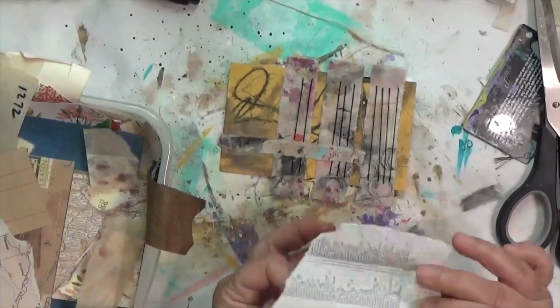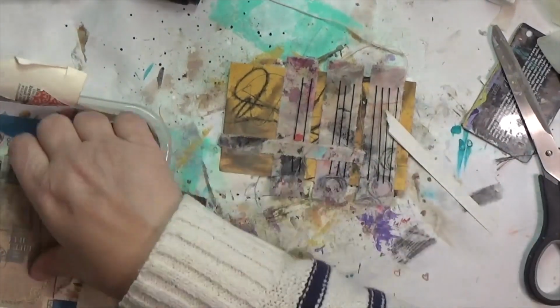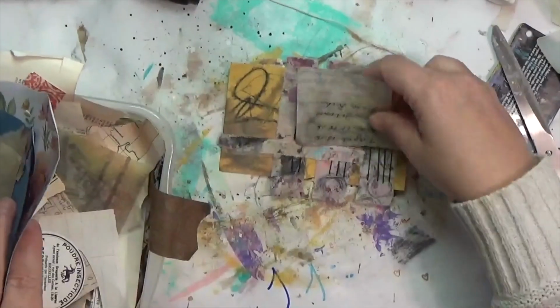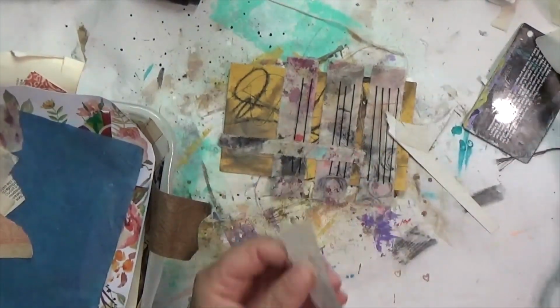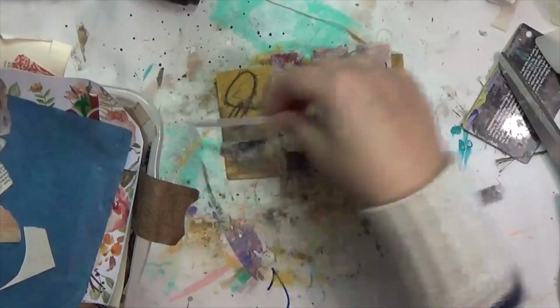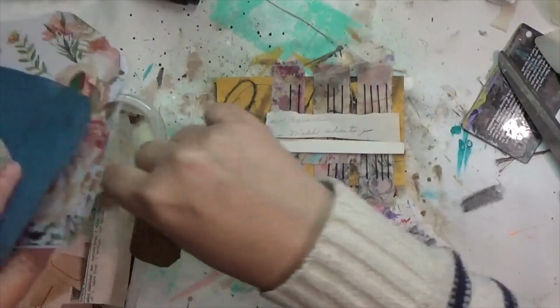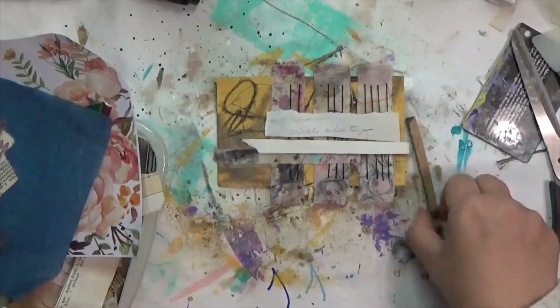All right, so that first paper didn't work out. I don't think it was long enough, so I'm trimming down some other papers, going through my scrap bin, trying to figure out what would be fun to weave on here. I definitely wanted pieces that were long enough to go across all of that fabric. And I thought this black piece would be really interesting.